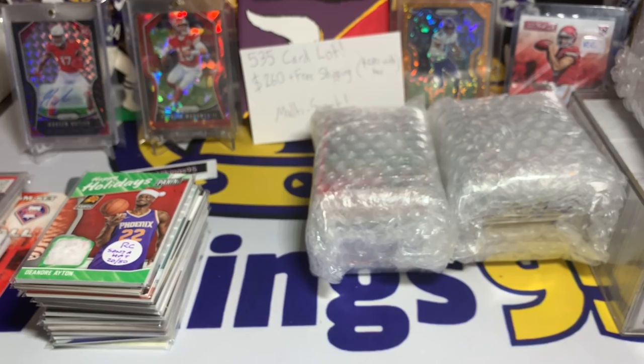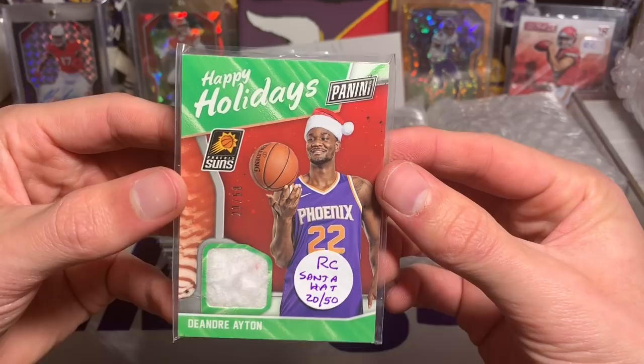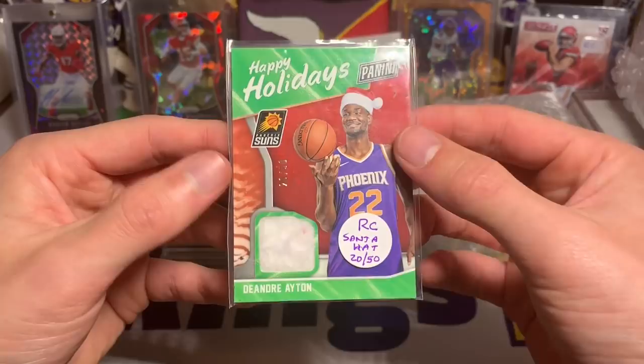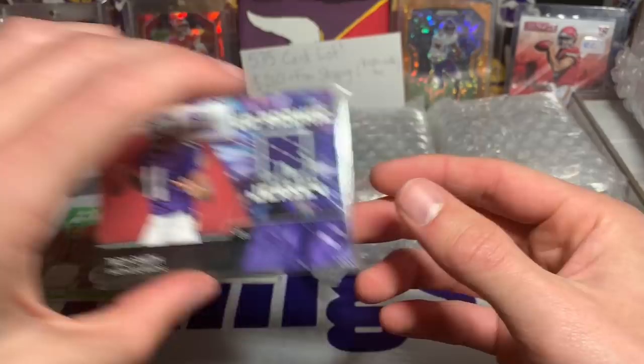So, here's our first pile. And we do have some solid cards that aren't football. So like this one, DeAndre Ayton, Happy Holidays. I know he's pretty decent. This is a rookie Santa hat, 20 out of 50. Wow, a Santa hat. That is something. The enclosed event-worn material Santa hat is guaranteed by Panini America. So DeAndre Ayton out of 50 rookie Santa hat card. Not bad.